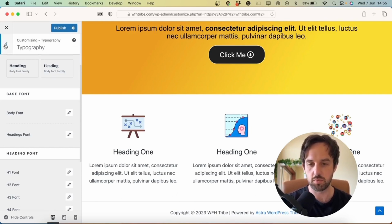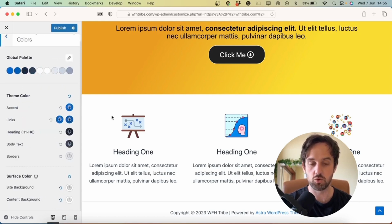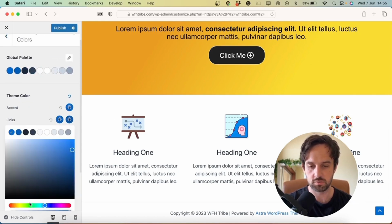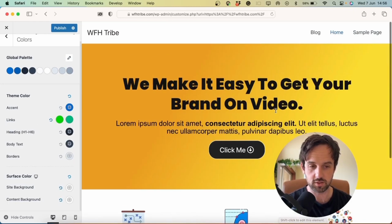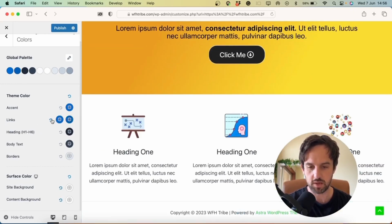So now we want to just go back and we can scroll down to colors, and it's going to be the same sort of thing. We're setting global colors. So if we want all of our links to say be green, we just do that. And then when it hovers over the link, we can set it to whatever color it's going to be. So we can see then that's changed the color of the links down here, the only link that's on this page right now, to green. So I'm just going to reset that back.